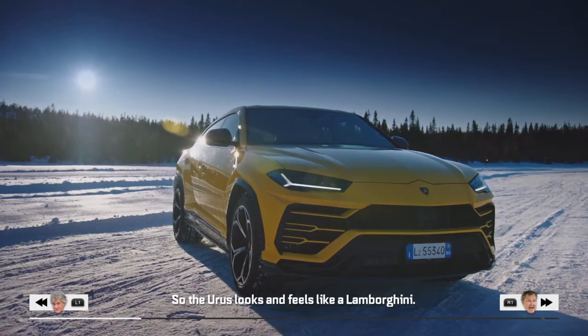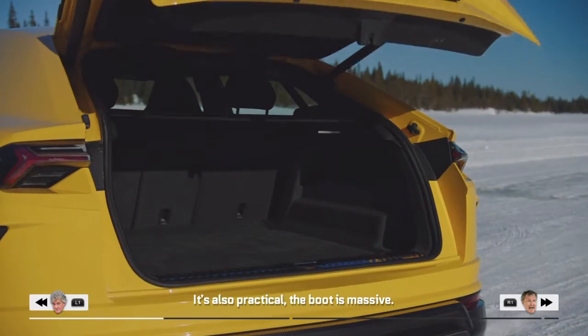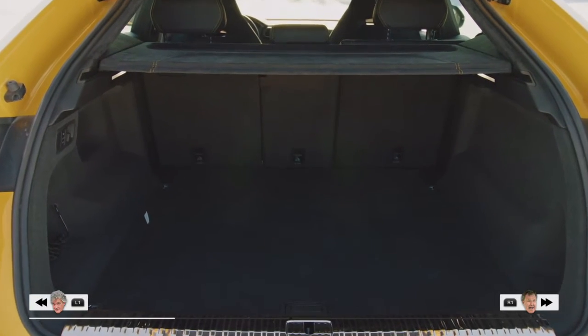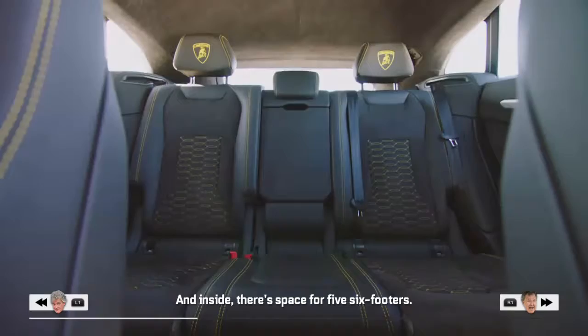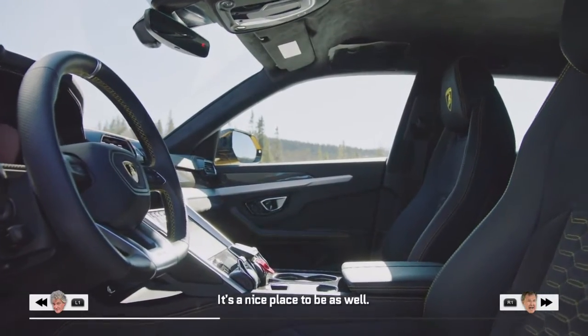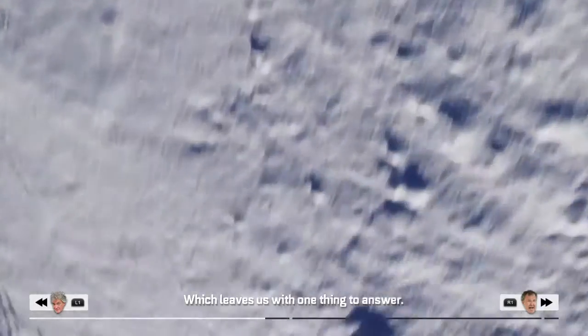So, the Urus looks and feels like a Lamborghini. It's also practical. The boot is massive. And inside, there's space for five six-footers. It's a nice place to be as well. And all that's great. Which leaves us with one more thing to answer. Is it a good laugh?